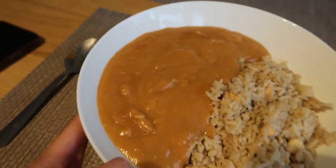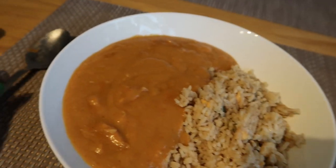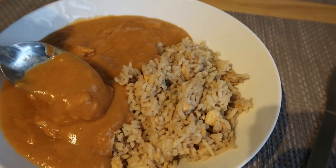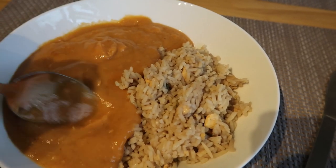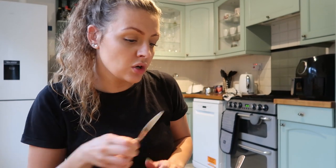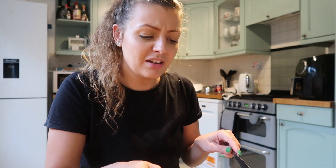Look at this. Why does it move like that? Oh, right, there's chicken. There are pieces of chicken in there, but not many. I won't lie, I would probably say less than 10. Maybe less than 5. And the rice smelled weird when I took out the packaging, but we're just gonna give it a try. It looks like baby food. And why does it move like that? I don't know. Alright, let's give it a go. We've got a bit of chicken on here as well.